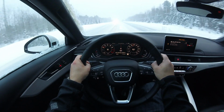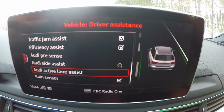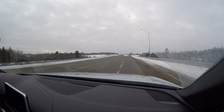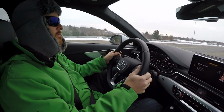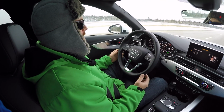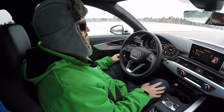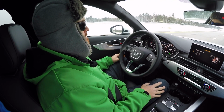Complaints? Some will wish for a touch more power, and my big one was this semi-autonomous lane assist system. When it can clearly see the road markings, it steers the Allroad for you to keep you centered, but when it suddenly loses the lines under some snow, on several occasions it tried to steer the Allroad in the wrong direction, and I don't like that at all. Leave this system off unless the roads are totally clear.